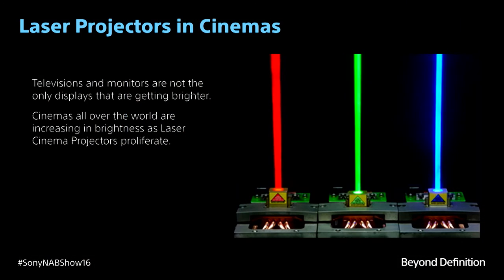Also, laser projection is upping the game in cinemas. Digital cinema projectors are all over this show with laser light sources, and they can get to much more saturated colors and much higher brightness levels than xenon-powered projectors ever could. So that's going to have an effect on a lot of the traditions of cinema.